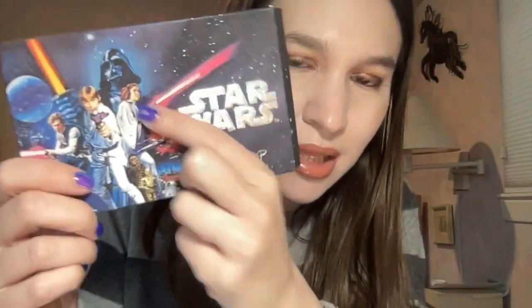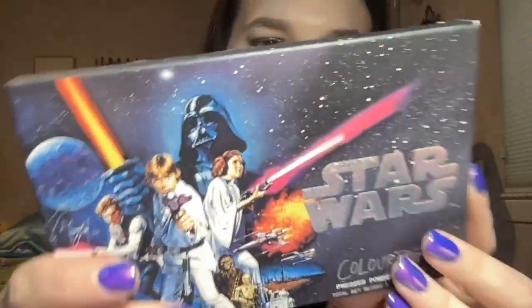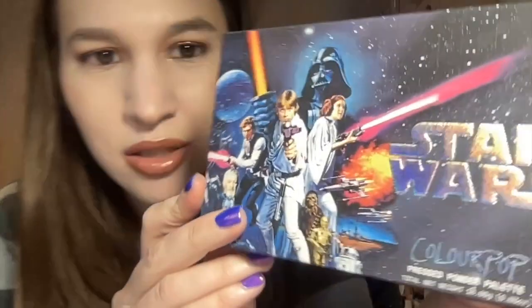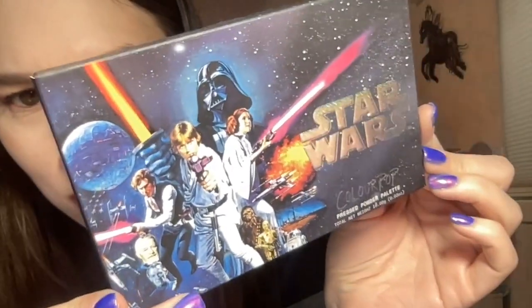And then I also love the Star Wars palette. This is also a Disney collection, obviously. But the thing that makes this so cool is that the outer box has literally the imprint of the Death Star on the actual print of the box. And I think that is such a sick detail. Can you see those little lines there? That is the print of the Death Star on the actual palette.